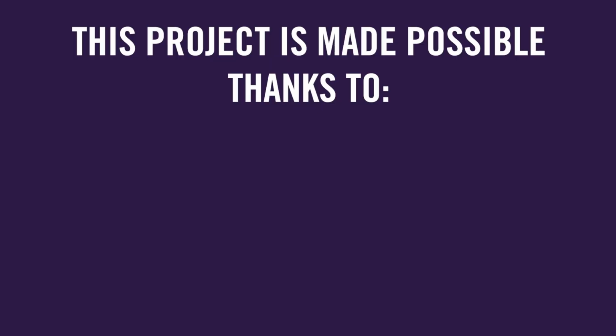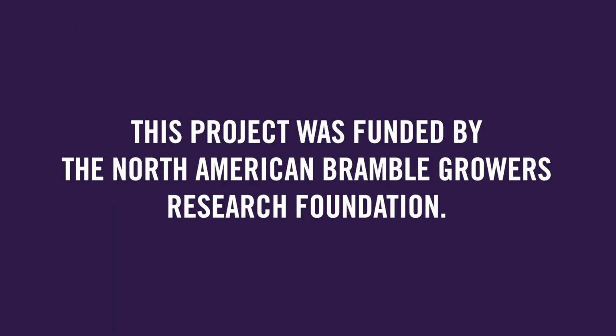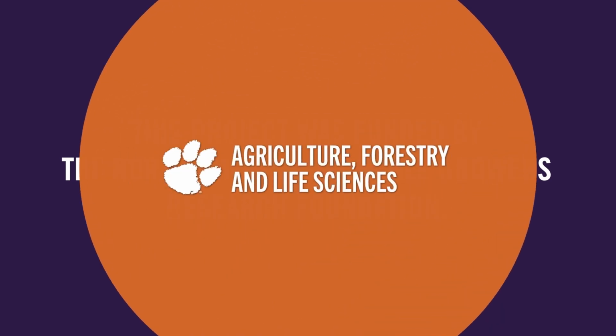I'd like to acknowledge the significant contributions of the multidisciplinary team of researchers that are involved in this project at both Clemson University and NC State University, along with the excellent staff at Musser Farm. We appreciate funding from NARBA to support this project.